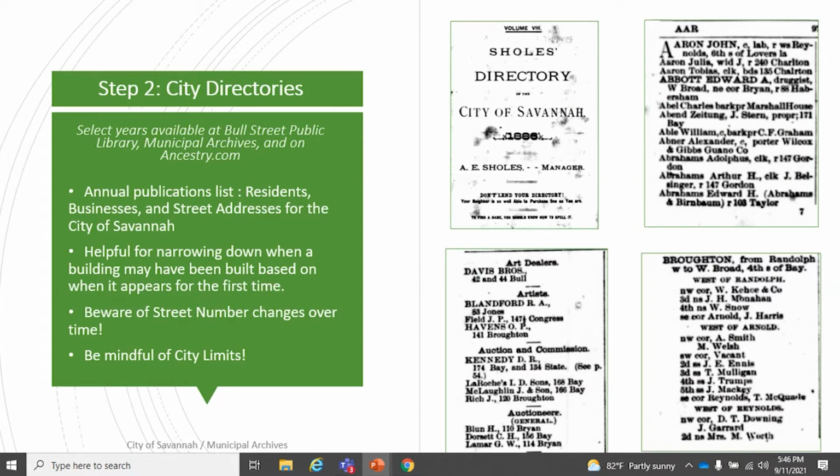The next step, I always recommend that people use city directories. City directories were annual publications, a little bit like an old school yellow pages, white pages phone book. There's at least 3 sections. They list the residents of the city, businesses in the city, and a street address section.